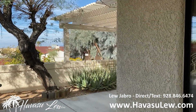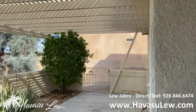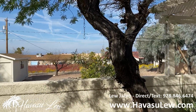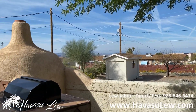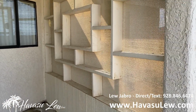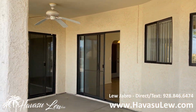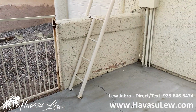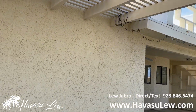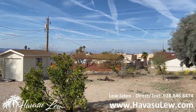All right, so it's got a real nice little back patio, real private, peaceful. This again is a big lot, 14,375 square feet. Little paint chipping here and there. Looks like it's probably the original paint on the house. Easily fixed. Got some fruit trees down there.